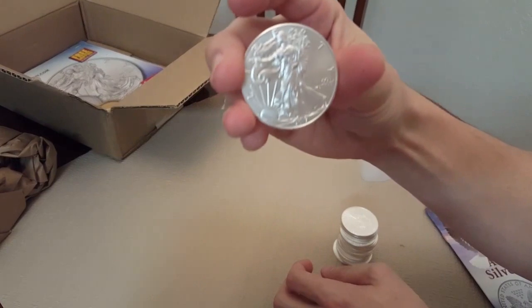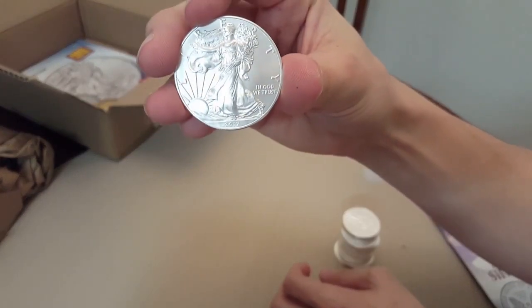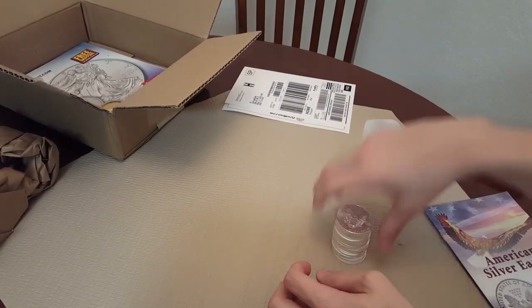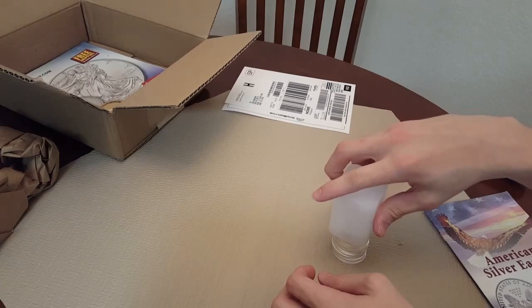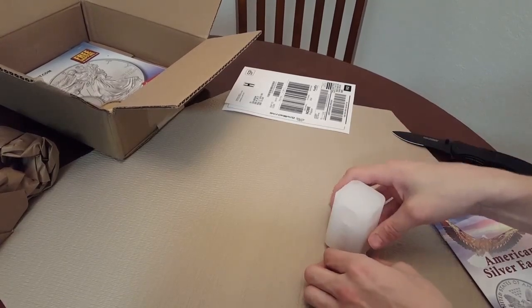Probably should be using gloves because they're fresh out, but it's alright. Finally got my 2017s, guys. You know what? 20 ounces of silver for half the price, and I can save money in other areas. I just don't think you can go wrong.